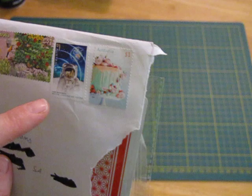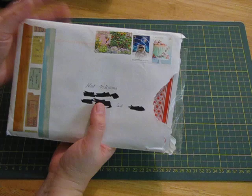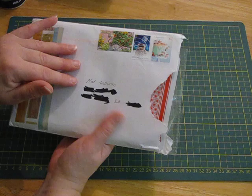So in my craft room I've got a big envelope that is chock-a-block full of all the envelopes that people send stuff to me in. I put them in there so that I can break them down one day and reuse the papers, get the stamps off and any washi in that. It's going to be a big job when I get around to it.